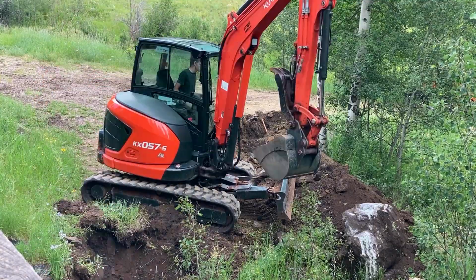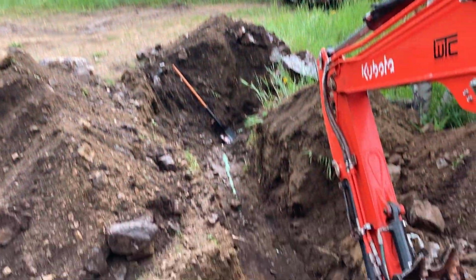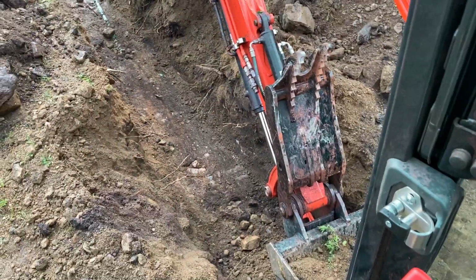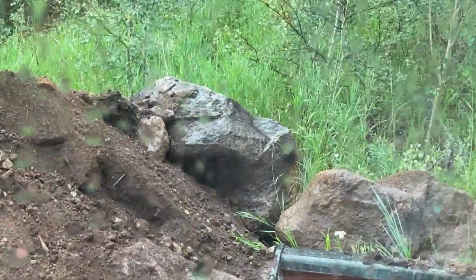And it's raining now, but we're making some good progress. Almost finished connecting the trench. Just got to put that little end right into there, and we should be getting pretty close. I've definitely been removing some pretty massive rocks. You can see over there.